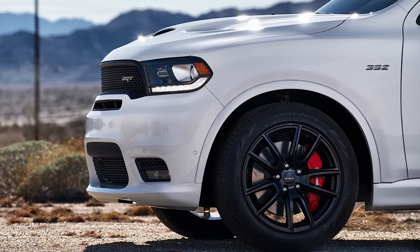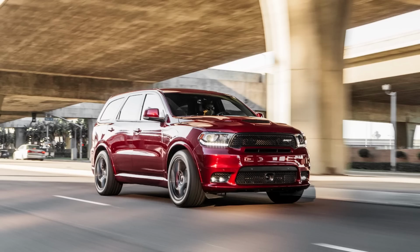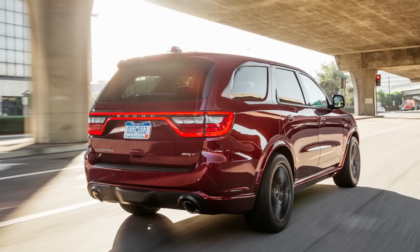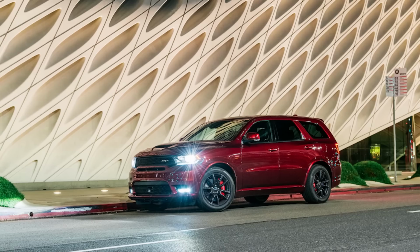The SRT is also loaded with performance features because of course it's the top model. As I said before, it's only available with all-wheel drive. The suspension has an active damping system, stiffer springs front and back, and a rear sway bar. The exhaust system is tuned to sound beastly as well.